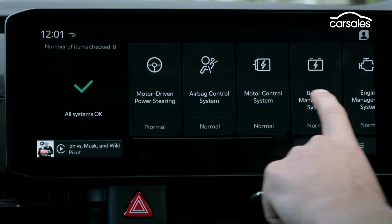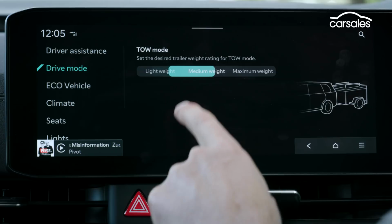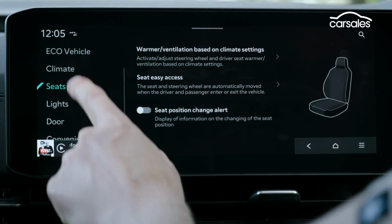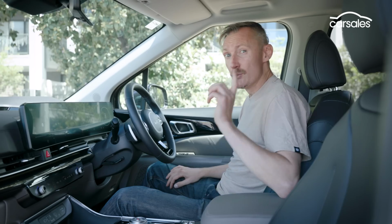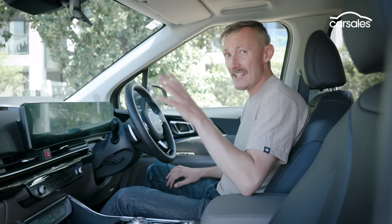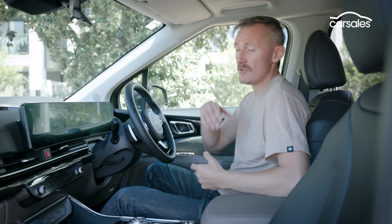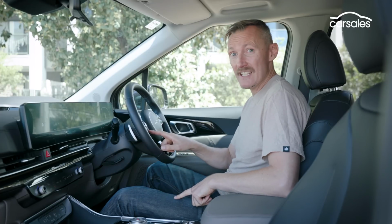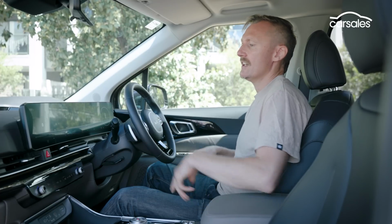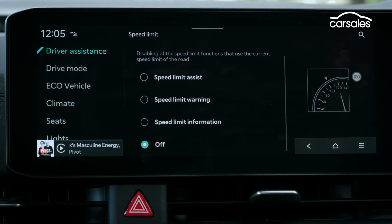There's heaps of depth and tweakability to the car's systems, including a diagnostics check, different tow settings, seats, lights, climate control tweaks, and also safety system adjustments. And you'll want to do this last one because the speed limit warning is incessant and annoying and inconsistent, because sometimes it picks up the wrong speed limit, so it's beeping at you for no reason. I've set it up so that you hit the favorite button on the steering wheel, the star, and it comes up straight to that menu. You hit it, you turn it off, good to go, and I'd recommend you do it too.